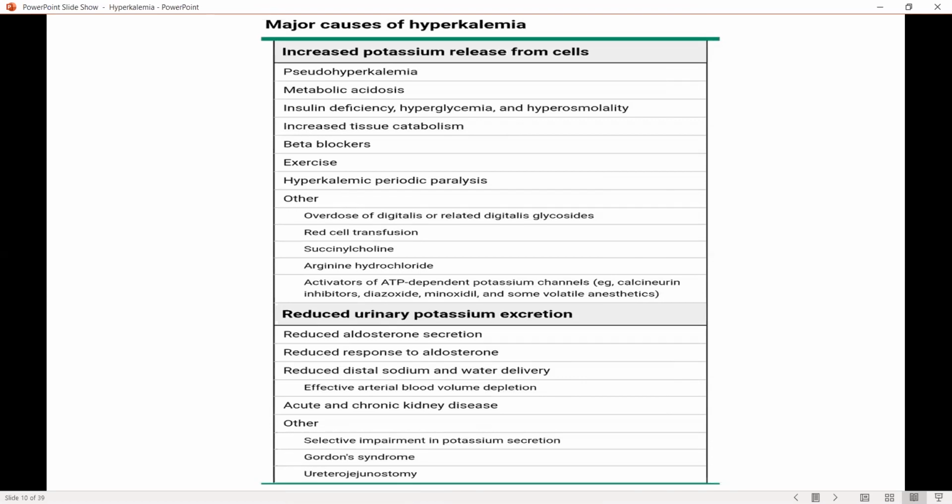Another thing is, I rarely see this in this age of medicine, but you will still see digoxin given to patients with systolic heart failure. Digoxin can cause hyperkalemia too. Why? Because it inhibits sodium potassium ATPase. So that's why you will find hyperkalemia in digitalis toxicity. Okay, that's the increased potassium release from the source. So to put it in two major categories: increased potassium release from the source, so you will find hyperkalemia.